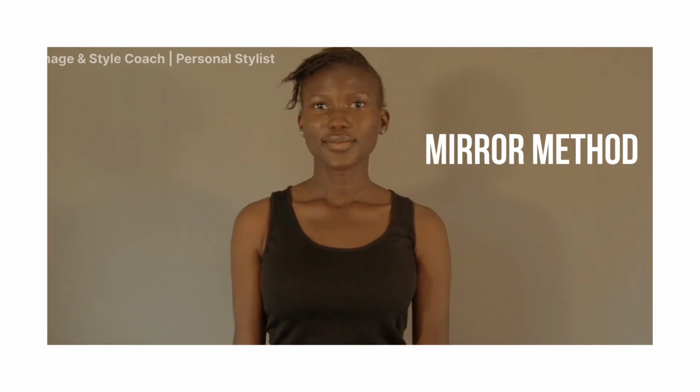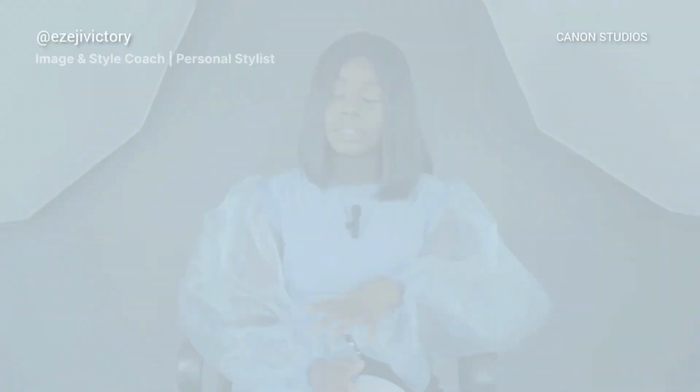Okay? So when it comes to determining your body type, like I've already said, you need to know these 2 methods. The first method is looking at yourself in front of the mirror. You are going to need a full-length mirror for that exercise. You will need to look at your full body, from your head to your toe. And the particular parts of your body that are necessary are your shoulders, your bust, your waist, and your hip. These are the body parts that are key in determining your body type.